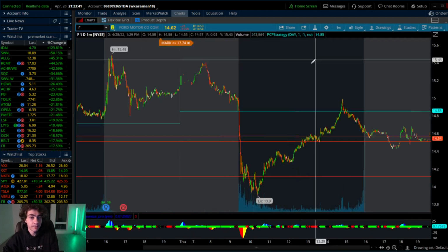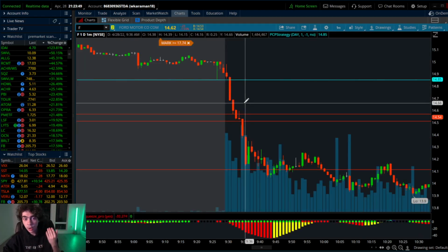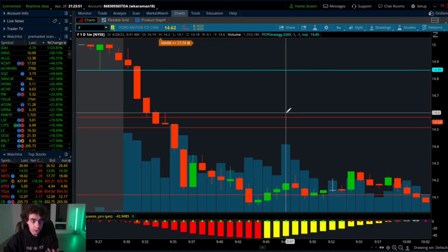So we know our profit taking zones for the day. I just said 1450, 1430, and 1412. Those are three key levels where we look to take profits. Now, how do we know when to take profits? I'm going to show you.